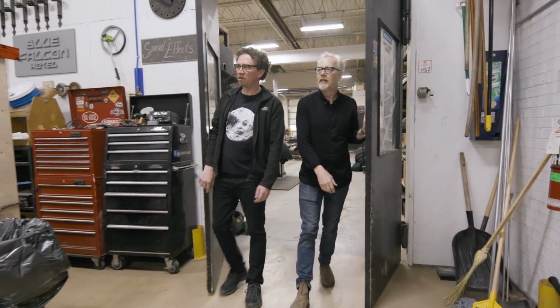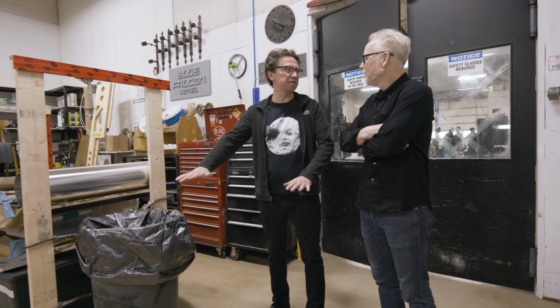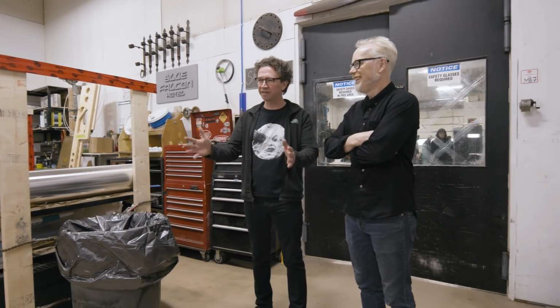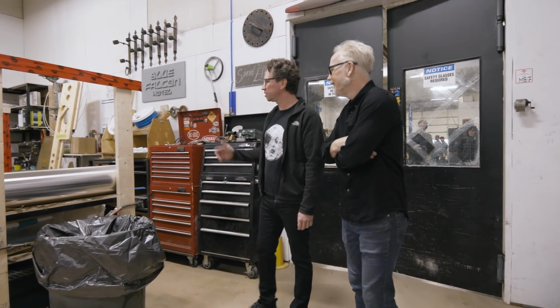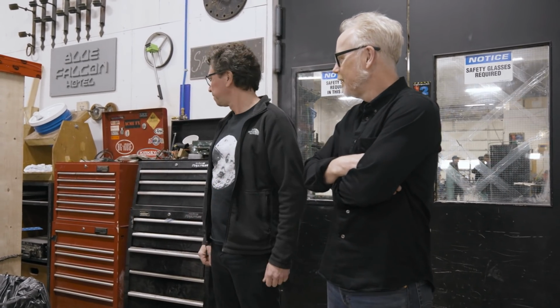So here's what we call the green room. For some reason, at our old shop, the floor was painted green. It was the prop building area, and the name just kind of stuck. So this is a prop building area. It's a little cleaner, a little quieter than out in the machine room. And it's all painting and mold making and any special props that we build and breakaway stuff.